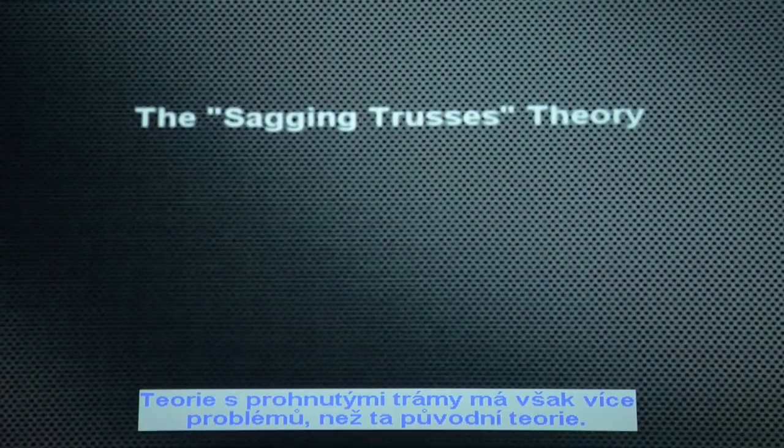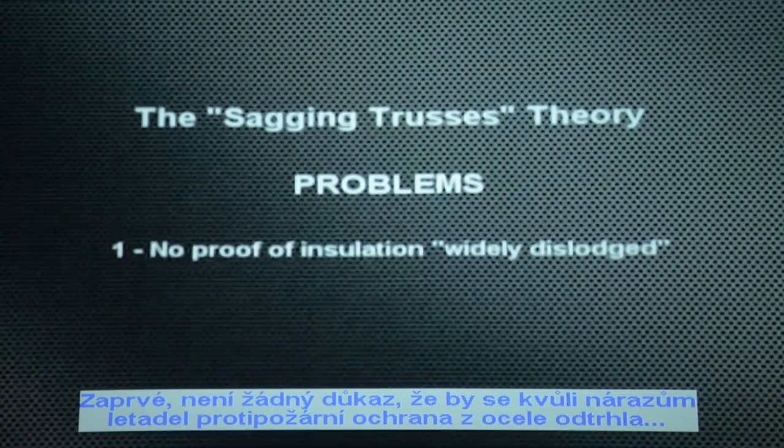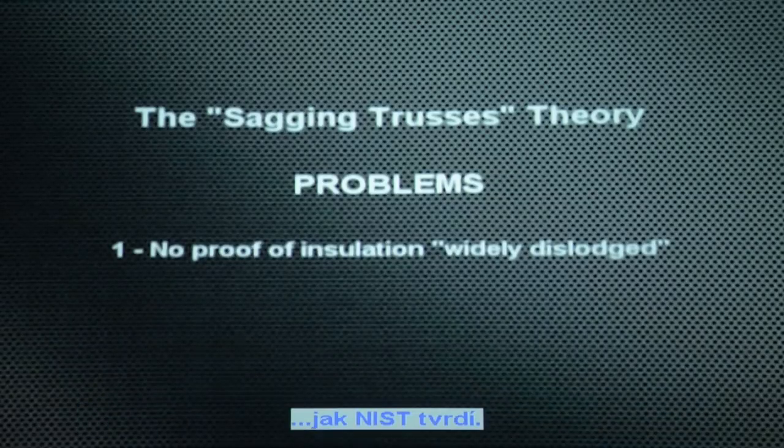But the theory of the sagging trusses created even more problems than the one before. First of all, there is no proof whatsoever that the fireproofing from the steel had been widely dislodged by the impacts, as NIST has maintained.